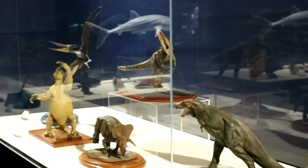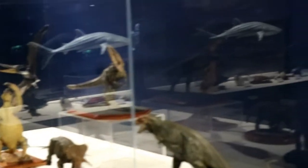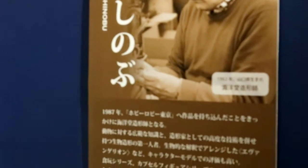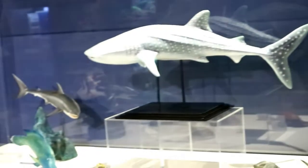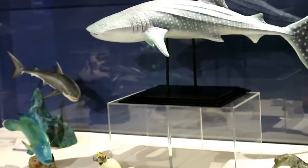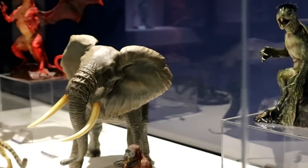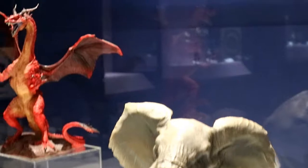This is another corner of dinosaurs by the artist Shinobu Matsumura here. And also sea creatures. Or animals in Africa. Elephants, pumas, gorillas, and some imaginary creatures.